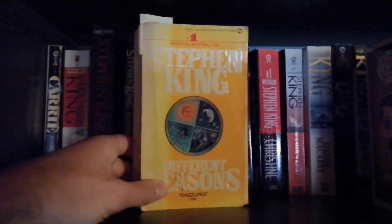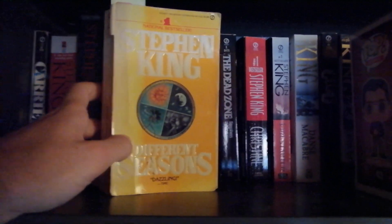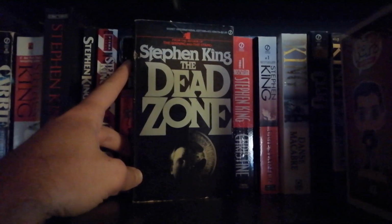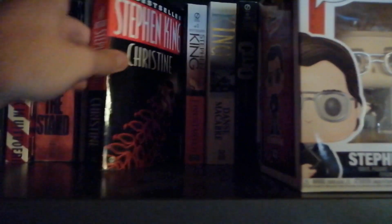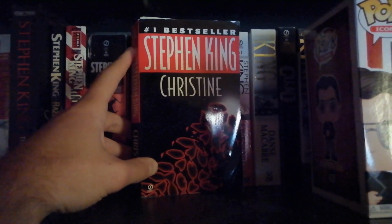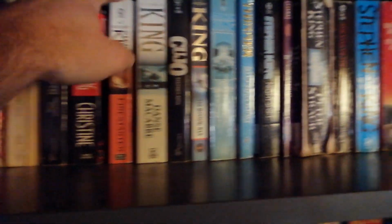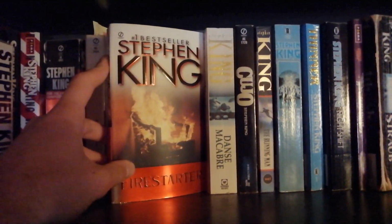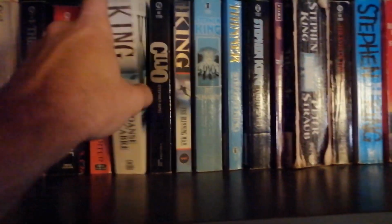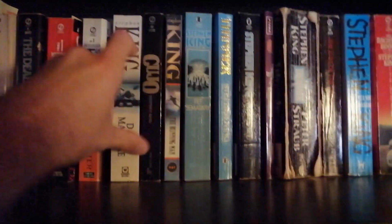Then we have Different Seasons. I am currently reading The Body, which is the 3rd one, and I love Shawshank and Apt Pupil. Then we have The Dead Zone. We have Christine, which is this month's book club book from the Constant Reader Book Club. Link is down below if you're interested. So I'm reading that one as well right now. We have my Stephen King Funko. We have Firestarter with a pretty basic cover. We have Danse Macabre. I need to get rid of this sticker though.